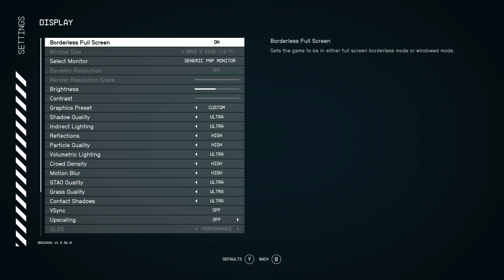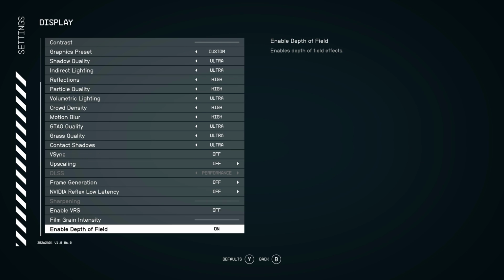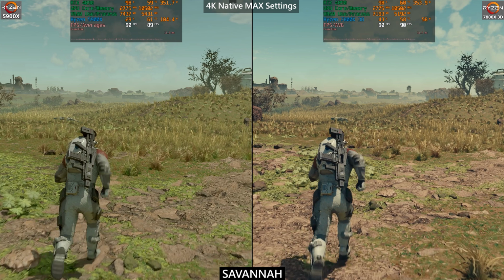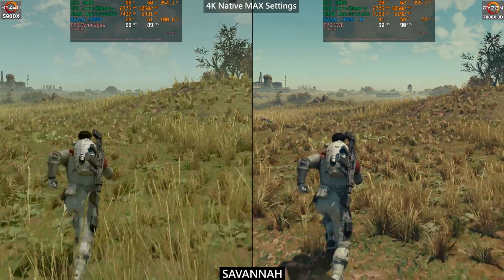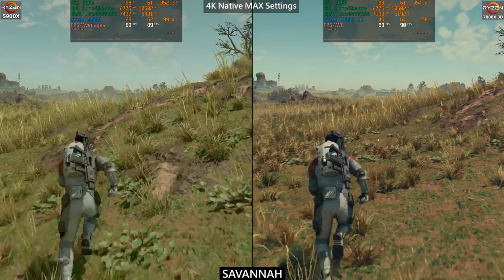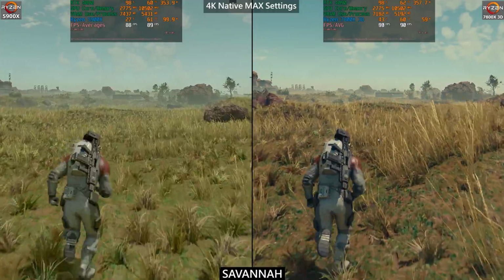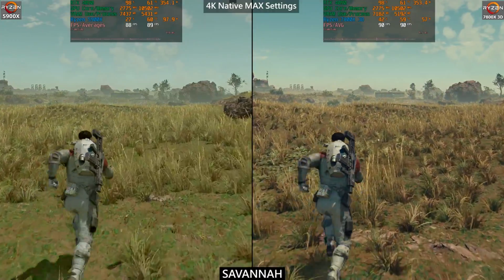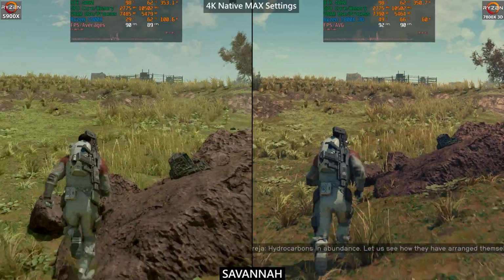Anyway, the next game we're going to take a look at is Starfield. Again, it's all going to be 4K with all the settings maxed out. And as you guys can see here, there really isn't much of a difference. It's still, again, the same thing. Now, what's also interesting with this game, I think you're starting to see a pattern here, is that I made this comparison between the 7900X TX and 4090.